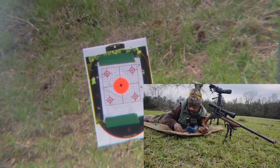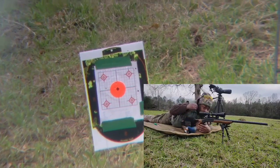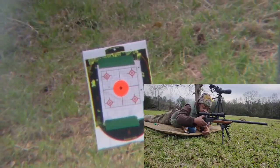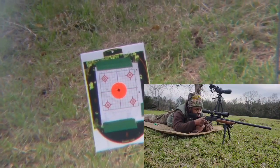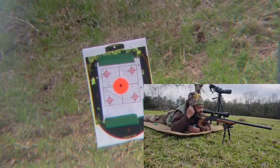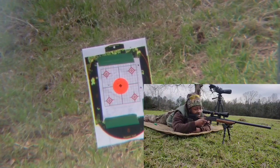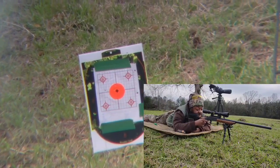Okay, looks like we're on target. I think I pulled the first one. That haze got me. But the other 2 are on target, so we're in the boiler room. I love this little gun already, man. It's so nice to shoot. Kick that out the way.